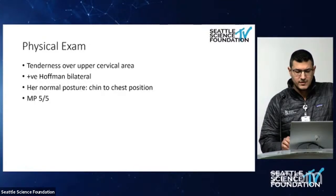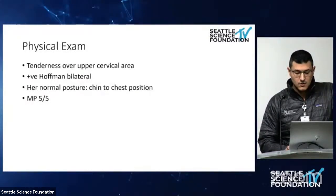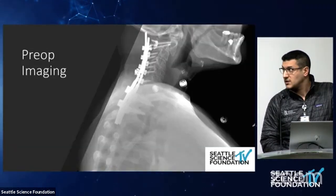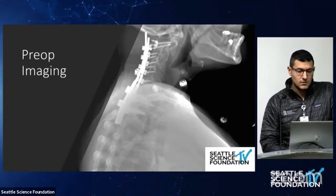So, Dr. Chapman, do you have any questions before I go to the imaging? Can't wait to see the imaging. Thank you. Okay, so the patient presented to our clinic and we ordered an X-ray first, and this was her first imaging. As you can see here, these are the C2 screws, and those are the T2 screws.